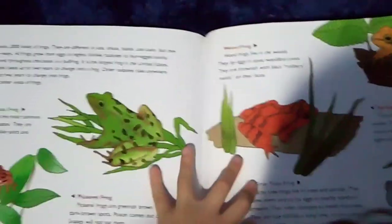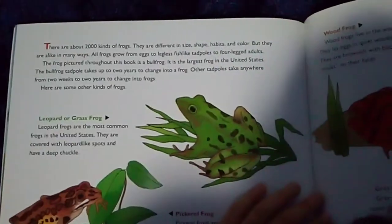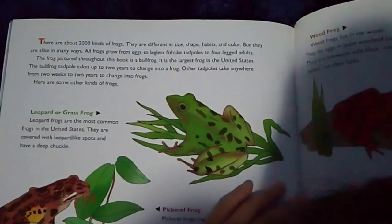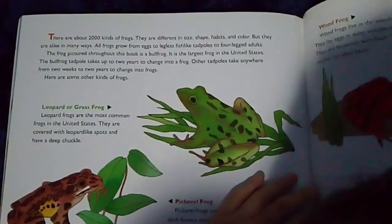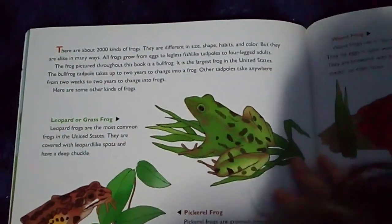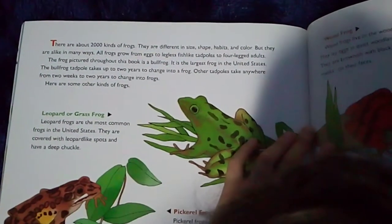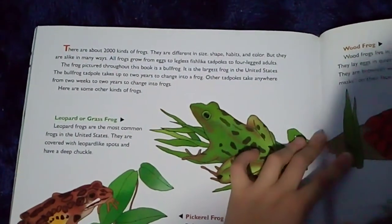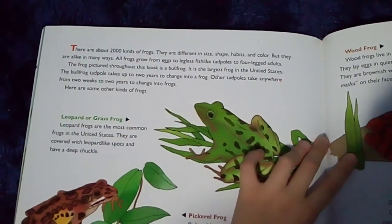Okay, here I am. There are about 2,000 kinds of frogs. They are different in size, shape, habits, and color. But they are alike in many ways. All frogs grow from eggs to legless fish-like tadpoles to four-legged adults. The frog pictured throughout this book is a bullfrog. It is the largest frog in the United States.